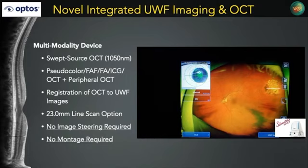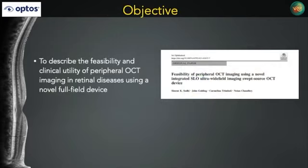So a couple of years ago now, once we acquired the device, we started a study to describe the feasibility and clinical utility of peripheral OCT imaging in retinal diseases using this device. So we have a device like this now that can do many things. How helpful is it in a clinical setting?